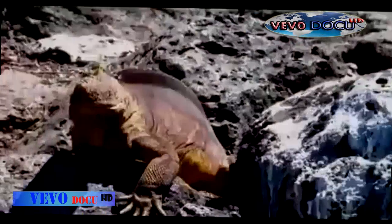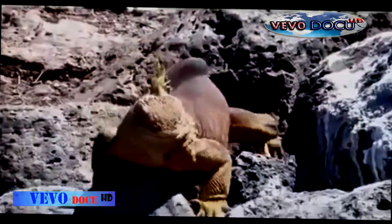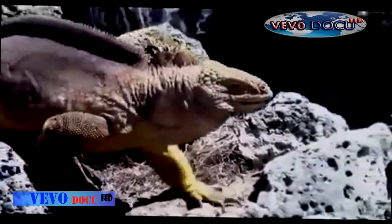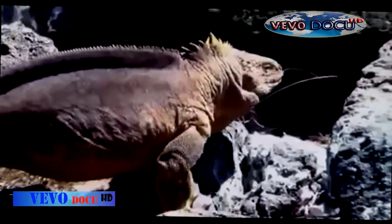A land iguana marks his territory by sitting on a rock in full view of everyone. That's his way of guarding the hole he has dug with his partner for her to lay her eggs.